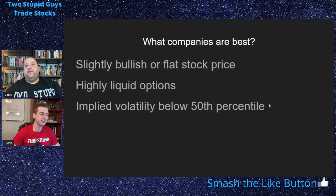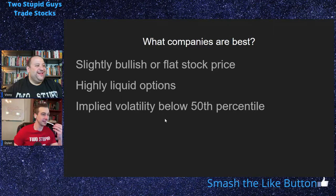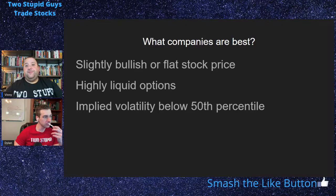So what kind of companies do you want to be doing this on? You want companies that you're slightly bullish on, or that you think will have a mostly flat stock price. You don't want to be doing this on your Palantirs. It would not be a good call. It's a different way to make money, but those stocks can quickly blow right through your short call price, so that's a little tough. You also want highly liquid options. You need to stick to well-known companies. If you try this on random penny, short-float stocks, you get yourself in trouble because there might not be but two other people trading options on that company, and it would be hard for you to exit your position.